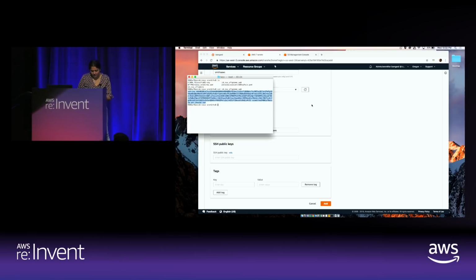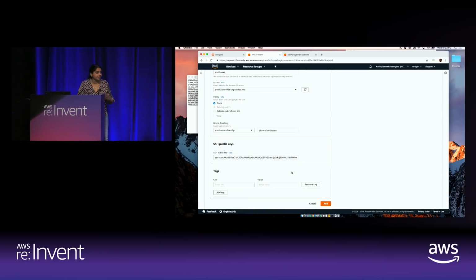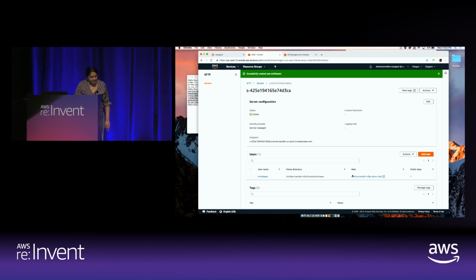Remember, the service has the public key and the user has their private key local on disk. So that's something that stays on their disk. And optionally, I can tag these users if I want to keep track. So with that, I hit add user. As you can see, now I'm back to the server screen and my user has been added to my server.